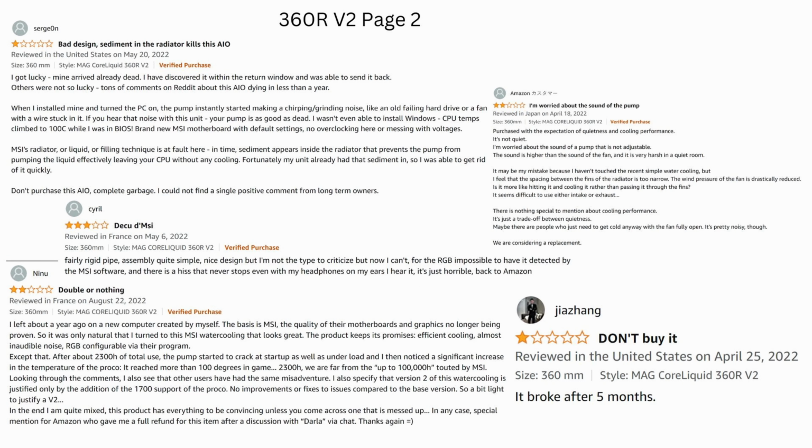Okay, we got Sergey, possibly. Bad design, 1 star. Sediment in the radiator kills this AIO. I got lucky, mine arrived already dead. I discovered it within the return window and was able to send it back. Others were not so lucky.